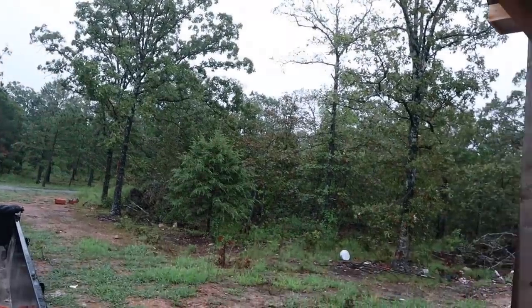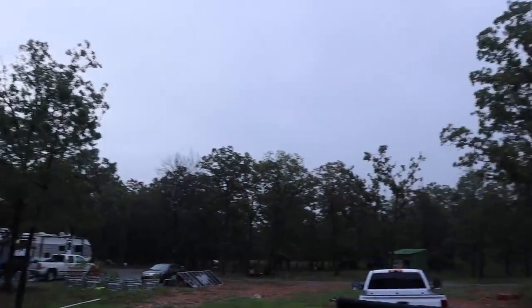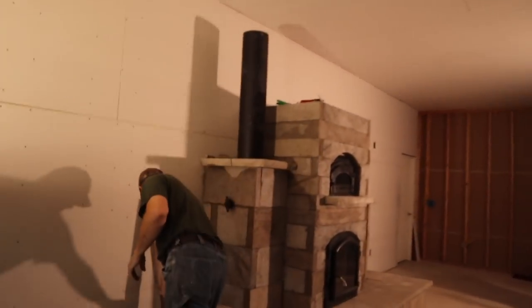Well, you can see it's just a rainy, gloomy day. I think it's going to clear up later and probably get really humid. Patrick, you ready for some Oklahoma humidity? I think so. I think it's coming.